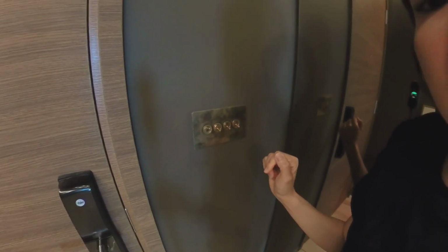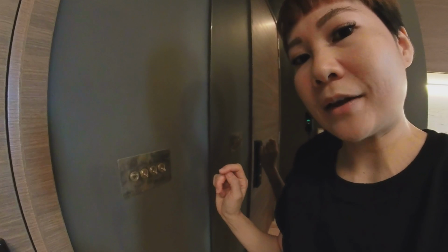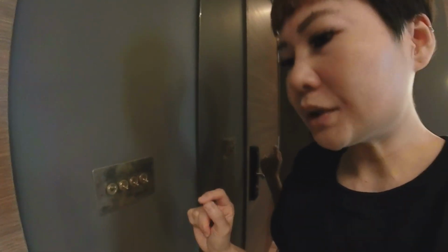The next part of the house I really love is purchasing these brass switch panels. Now this one was a little bit costly, but I really love how it elevates the feel of the house.